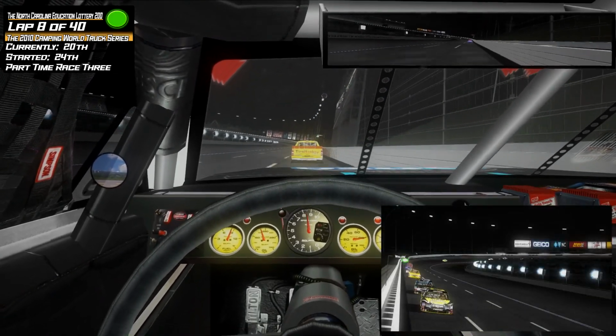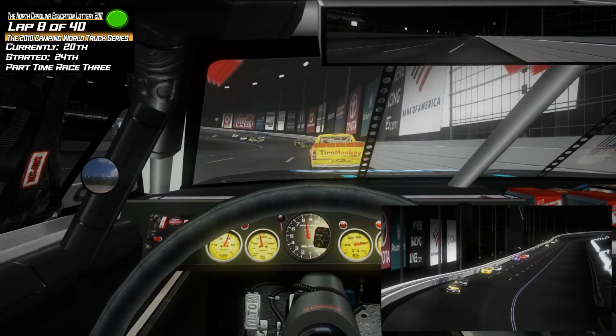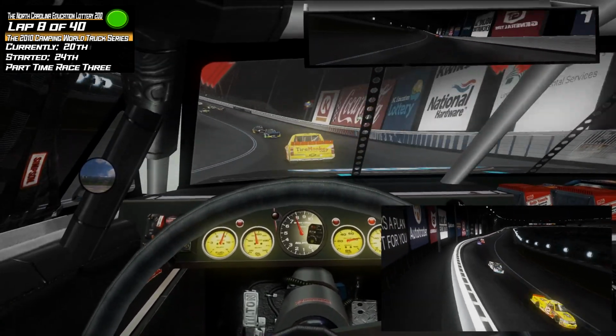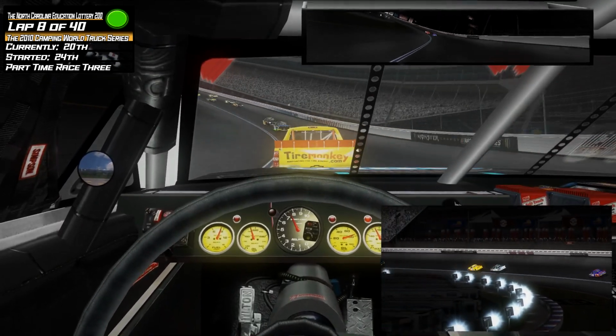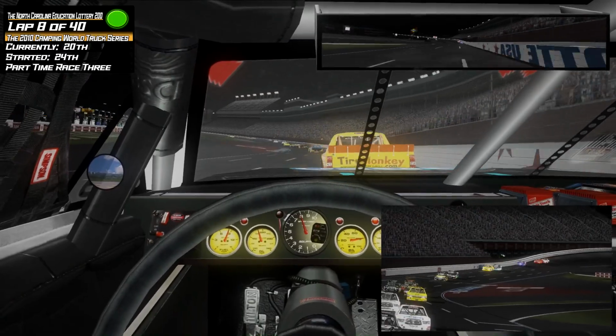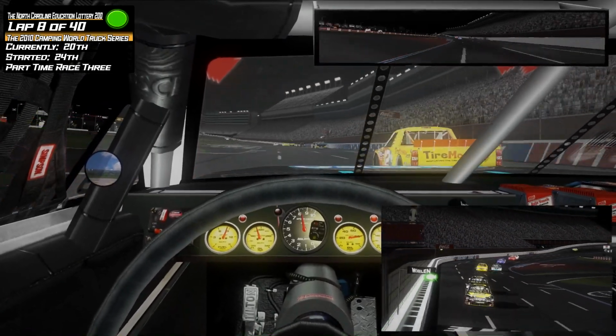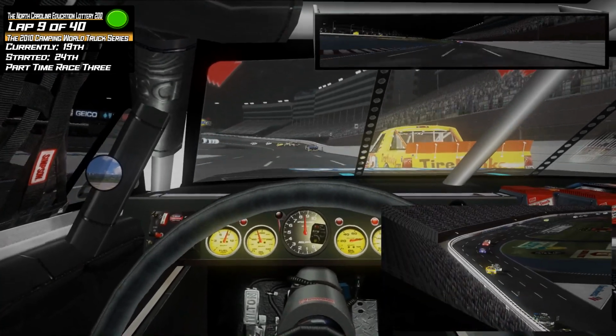Who's the leader? Johnny Benson. He's about 6 seconds up the road. I definitely think we have a fast enough truck to win the race. It's just a matter of can we get there in time, and will the truck hold on for 40 laps. We can go 64 on a tank, so pit stops aren't going to be a problem.